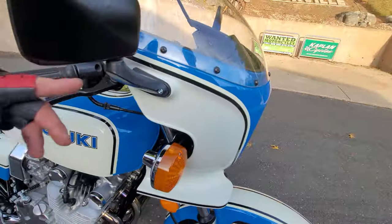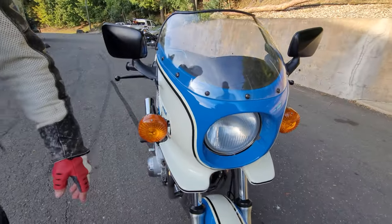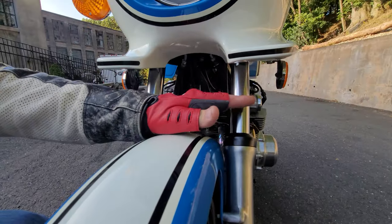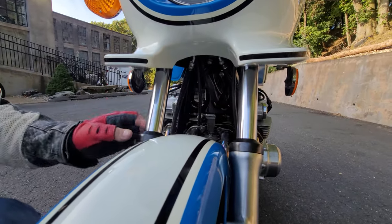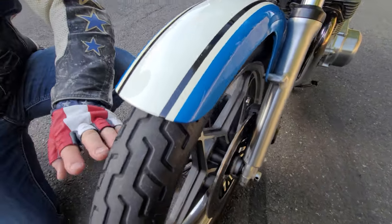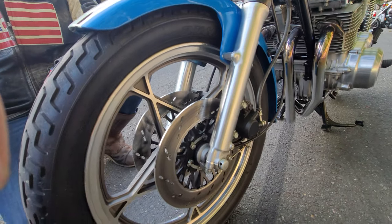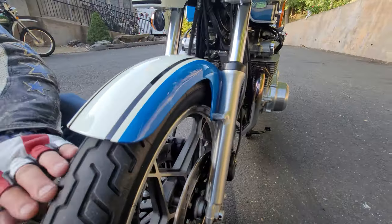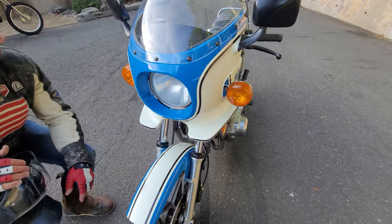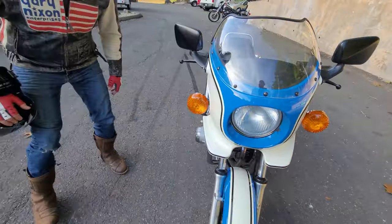7,556 miles. The original paint on the fairing is in impeccable condition. The forks have no pitting on the chrome. They're just absolutely beautiful. The fork rubbers are perfect. The fork lowers are in fantastic shape. The original factory mags and triple disc brakes are beautiful. It's got a new set of Dunlop tires on here. Just absolutely impeccable. Again, this only came up for sale because the previous owner had passed away.